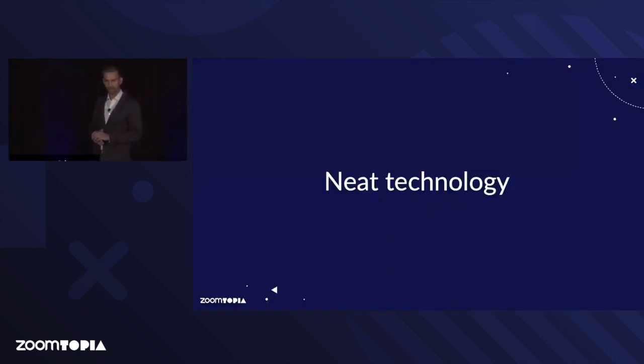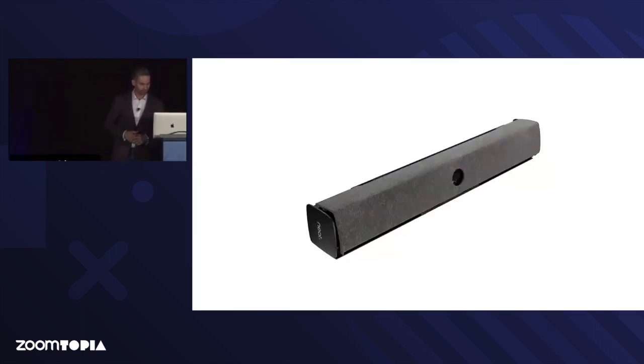So it's all about simplicity of buying, simplicity of install, easy to use, delightful to use, and beautiful management. But there's a lot of technology behind it. I want to share a little bit of the technology behind it here to help you understand a little bit of all the great work that's gone into the Neat products.